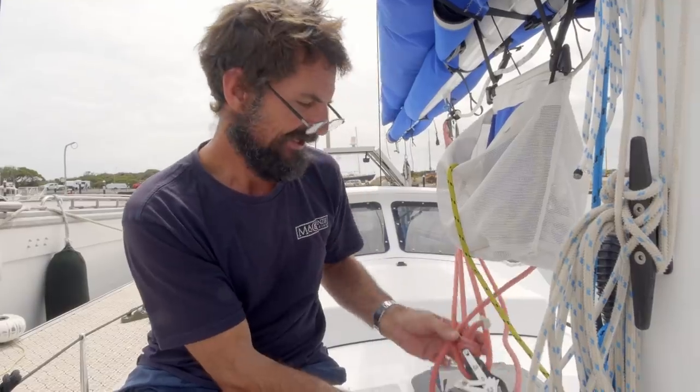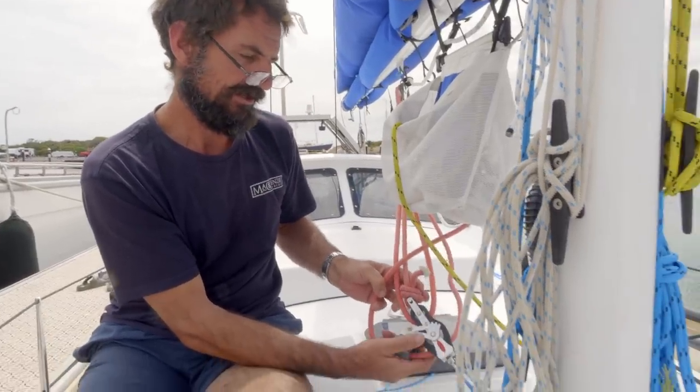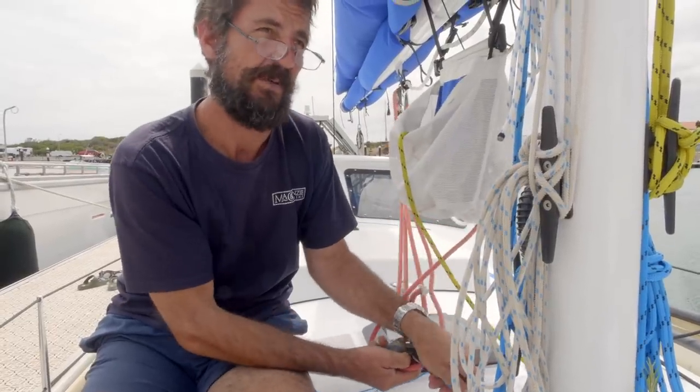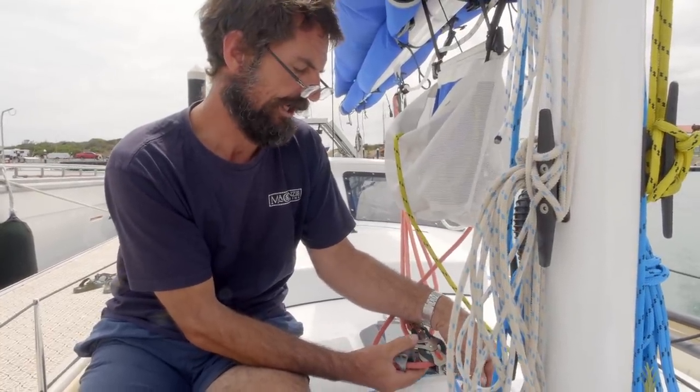This Dyneema soft shackle has done this trip, and I was using this previously on a halyard. So this is our boom vang. There's a lot of stress that's been going through this because it's been articulating a fair bit while we've been out at sea and crashing the boat around.